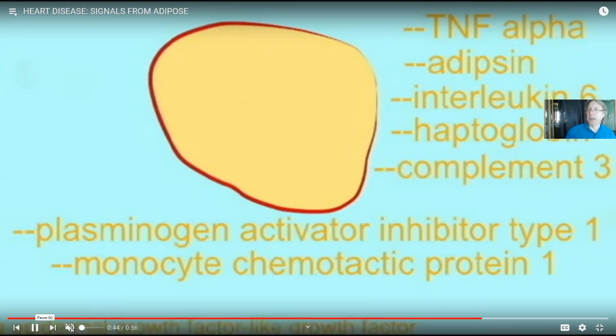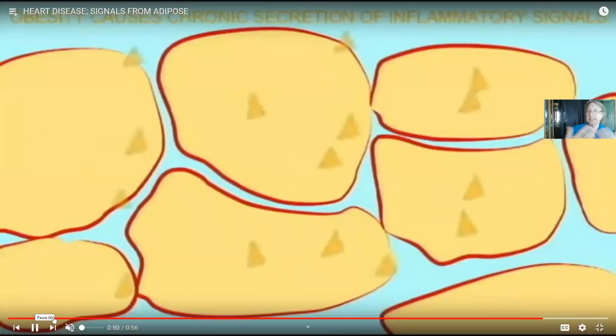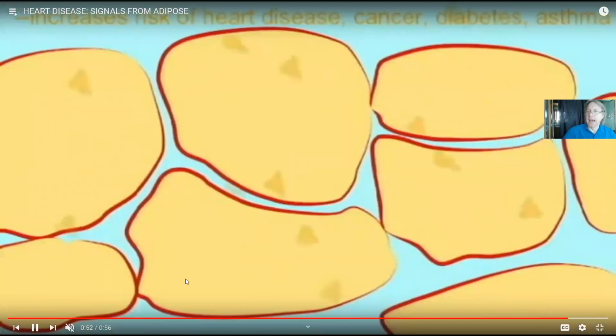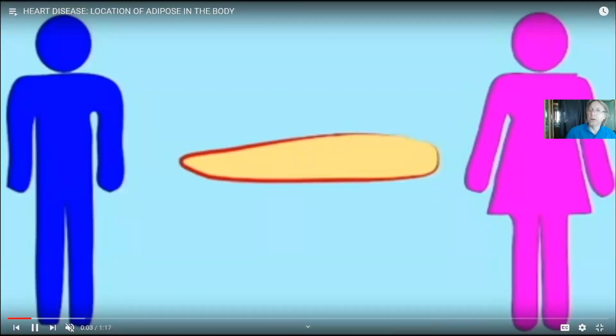How much adipose do we have in our bodies? Have we gained weight? Because excess adipose, as is evident here, would produce excess leptin and excess of those inflammatory signals, which would then worsen heart disease. And then it gets more complicated because it's not just adipose. Another question is, where is your adipose?